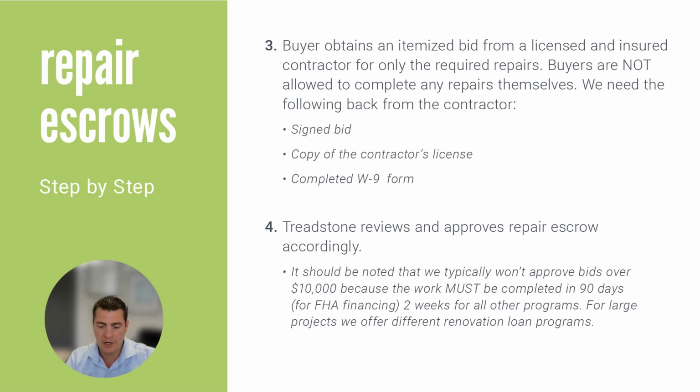If it's FHA financing, because it's a special financing program on these HUD homes, we can roll the money into the loan. So we can take that $5,000. In that case, we'd roll an extra 10%, but we'd roll that into the loan, close, and the work would get done. And then for FHA financing, so that FHA 203B with a repair escrow, we have 90 days to get the work done instead of 2 weeks.